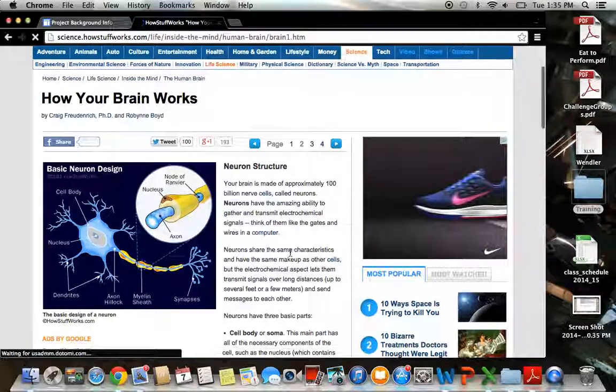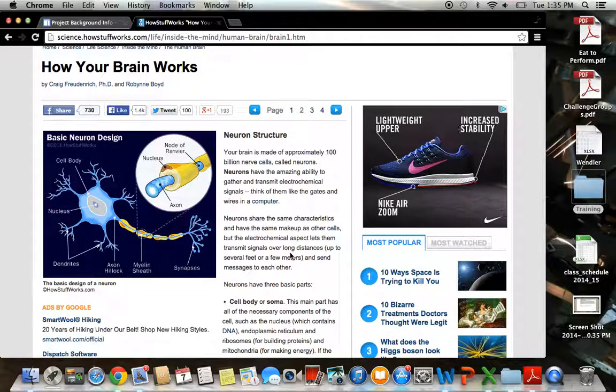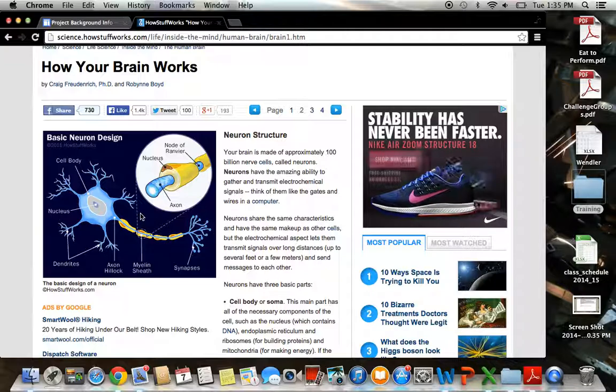Neuron structure. So these are the actual brain cells in your brain. There's a great little diagram here. It goes along with the diagram you have in your packet. Neuron structure. Your brain is made of approximately 100 billion nerve cells called neurons. Neurons have the amazing ability to gather and transmit electrochemical signals.